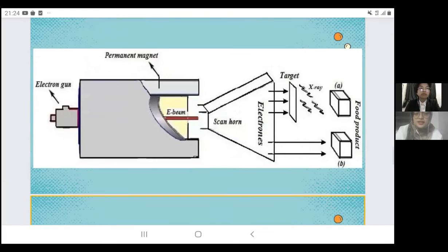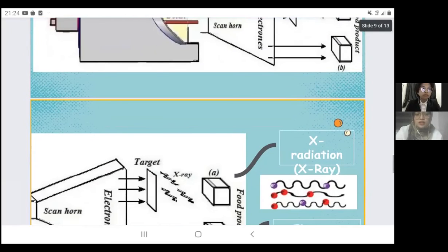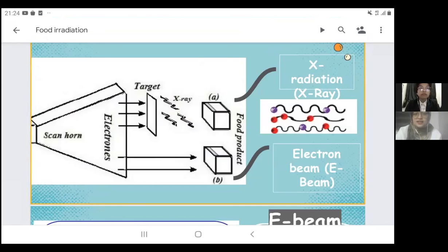As you can see here, this is the schematic diagram of the electron beam accelerator that is used for food irradiation. Now moving on, the focus is on the extended sites after the scan horn. For A, it is X radiation or X-ray as shown on the diagram above, as it radiates a different wave after the electron beam approaches the target, while at B, it is known as electron beam or E-beam, as it will directly approach the food products from the electron beam accelerator machine.